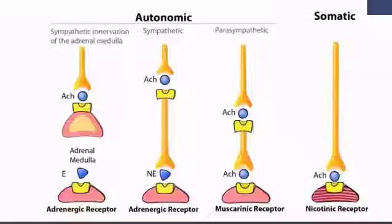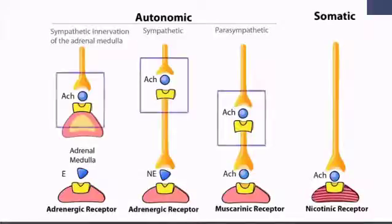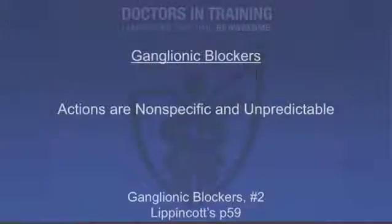So let's look back at our diagram. Here we have nicotinic receptors in the autonomic nervous system. We don't have these ganglionic receptors labeled, but they are nicotinic receptors. So we're blocking the sympathetic and the parasympathetic nerves. Therefore, these drugs are basically blocking all the output from the autonomic nervous system. So you have to ask yourself, when do we want to use these medically? Well, the answer is pretty much never. We don't want to just completely knock out our autonomic nervous system. Because these actions are so nonspecific and unpredictable, we just don't have a good reason to use ganglionic blockers.